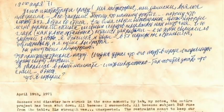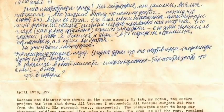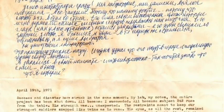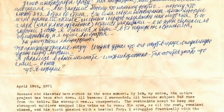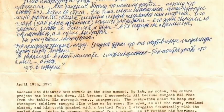This one is from, according to this, April 19, 1971. Success and disasters have struck in the same moment. My lab, my notes, my entire project has been shut down. All because I succeeded. All because subject 242 rose from the table.